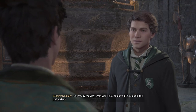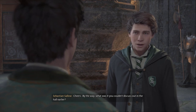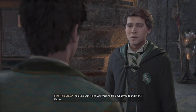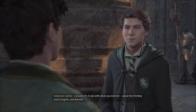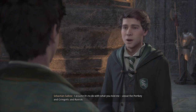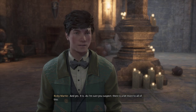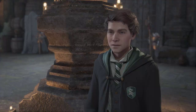Cheers. By the way, what was it you couldn't discuss out in the hall earlier? I'm not sure where to start. You said something was missing from what you found in the library. I assume it's to do with what you told me, about the portkey, and Gringotts, and Ranrock. Nothing gets past you. And yes, it is. As I'm sure you suspect, there is a bit more to all of this. I'm listening.